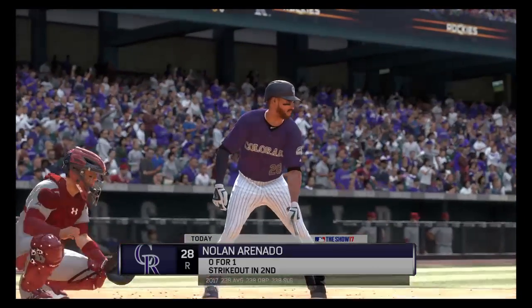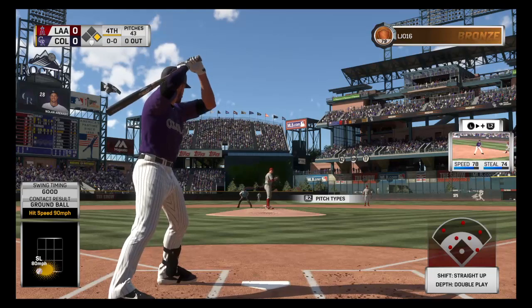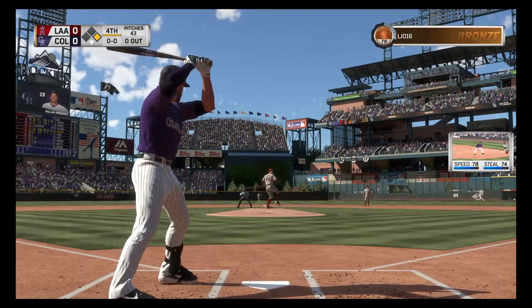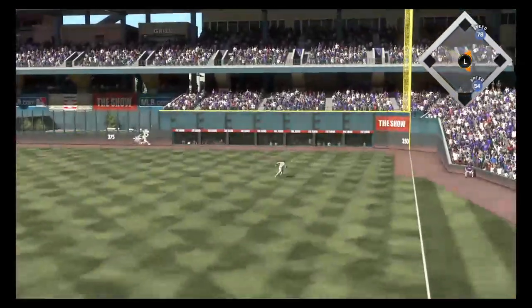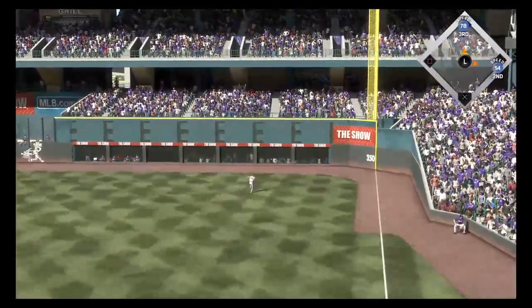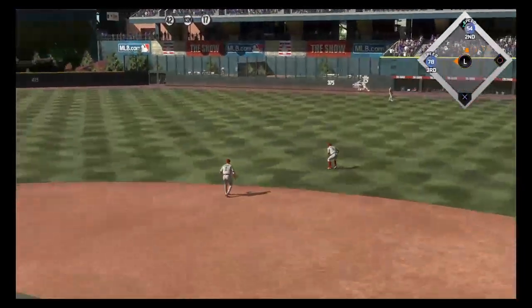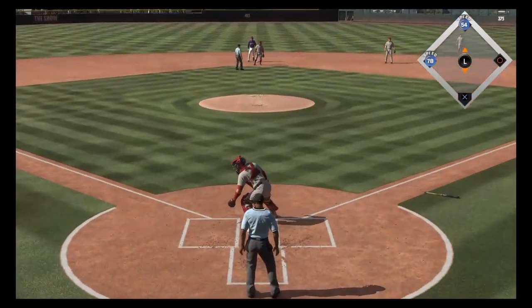Digging in for his second at-bat, Nolan Arenado, looking to put the ball in play here. He went down on strikes in his first at-bat. From the stretch. Takes this the other way to right. And that's in there, base hit. And they've really got something going here. Runners at second and third to start the inning.